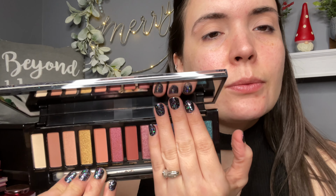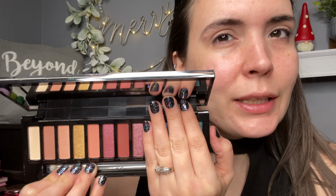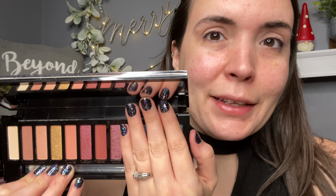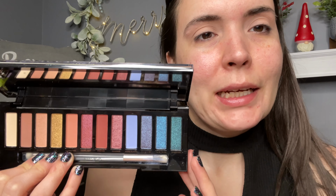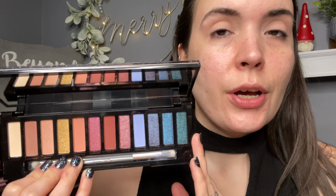Now, if you look at it really, this is everyday colors, right? So you're not really getting a full palette that is mind-blowing new, but there are some pretty shades in here. So I'm interested to see what kind of look we're gonna get, and let's go ahead and get started.